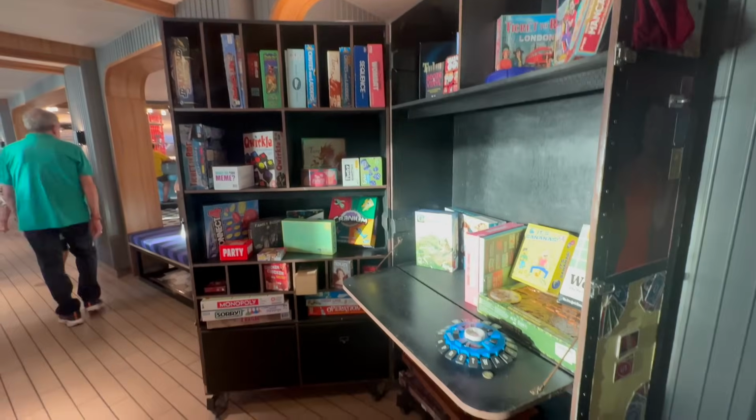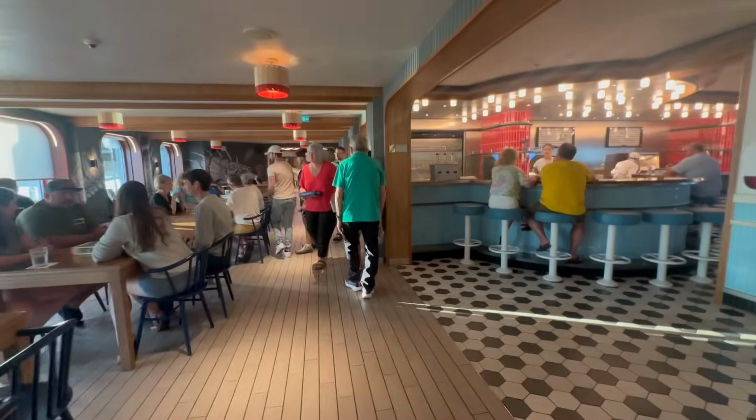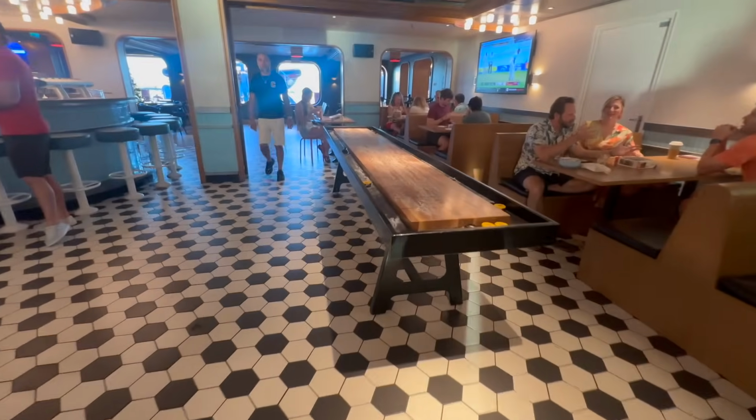If you're looking to mingle, meet people, involve yourself with a lot of the games that they play, this is the area to do so. This is the social club. It does have a cute little diner in the middle. Sometimes at night they would do karaoke right here. It does get a little congested, I will say.